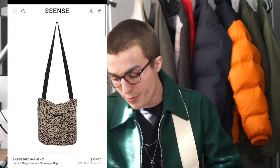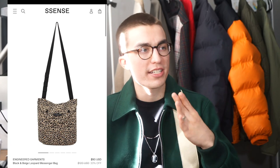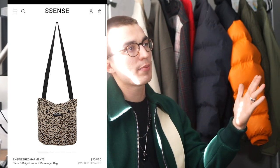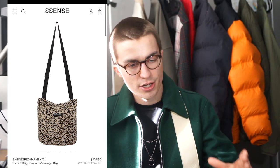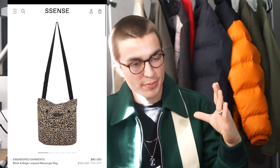It is a messenger bag, so it's going to be a little bit more elevated than a tote, but still pretty much a tote. It's leopard print, which for some reason I've been kind of feeling recently, especially from Engineered Garments, because it's not just a leopard print. It's this nice, perfectly faded, worn-in looking leopard print, if that makes sense.